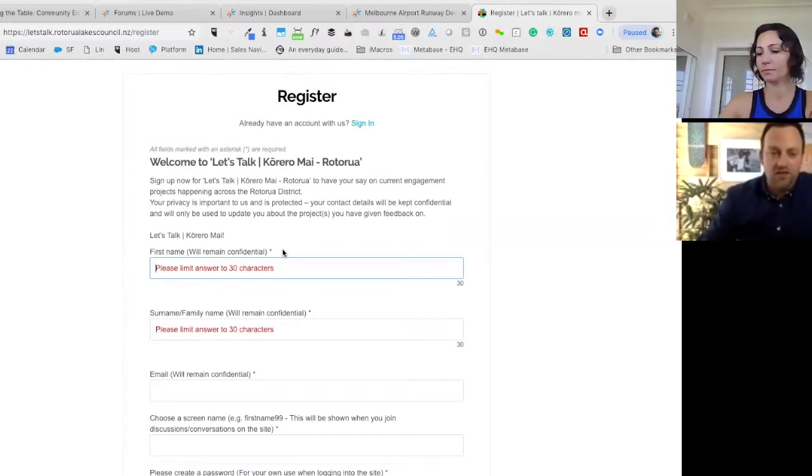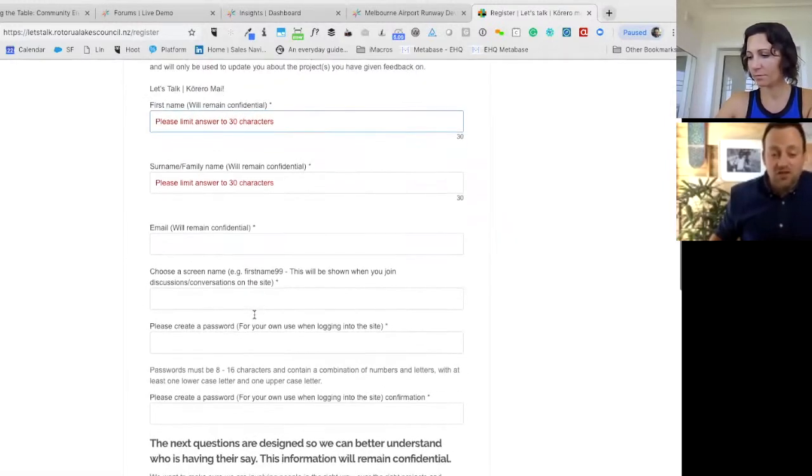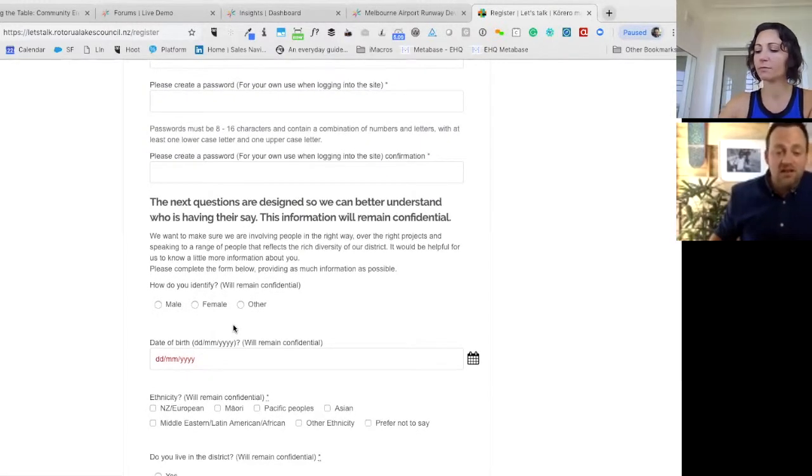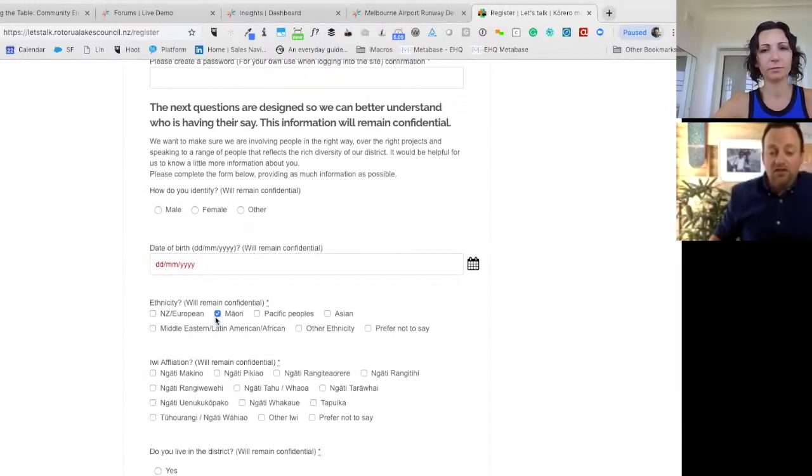We've had a number of examples now where organisations have previously just had a screen name and a password to register for engagement. What we see now is organisations asking this full range of questions. So you choose these, but being able to say, look, are we getting a good demographic of Maori coming through to this consultation? Are they important to it?